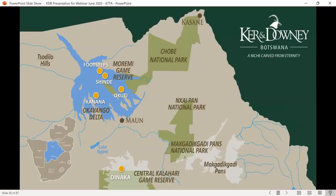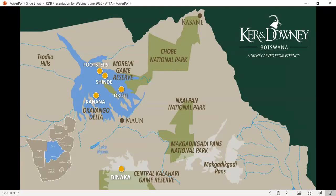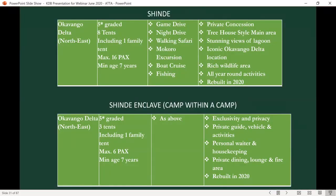So that was Kanana. Then moving on to Shindi. So I'm just going to show you the map again. If you can see Shindi a bit further north, the other side of Chief's Island. So Shindi again is a 5-star property, offering the full range of activities.